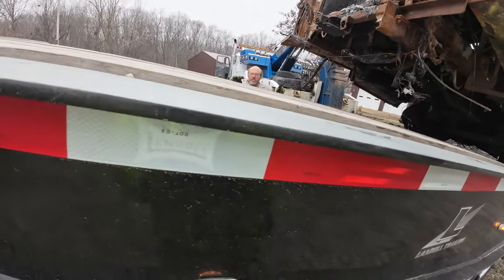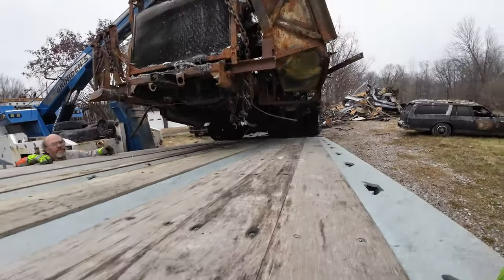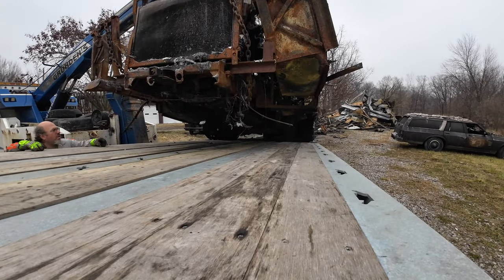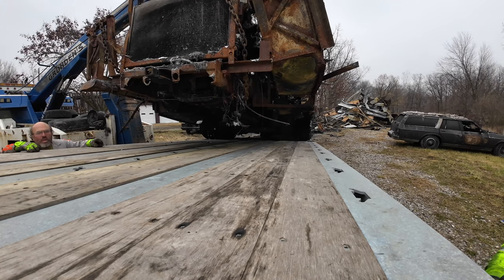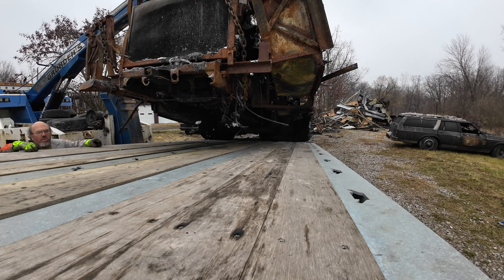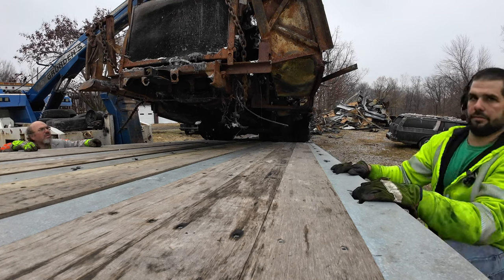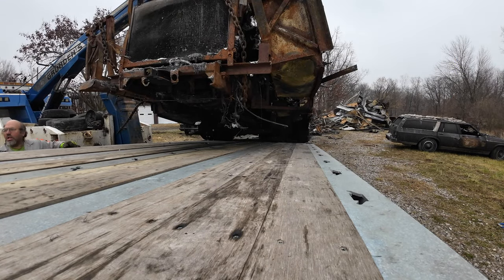Let's get these chains off. We'll leave them chains on for winching? No, because I want to... Well, it probably would work for no more than it's got to go. Yeah. So, let me get up here. Jump up, give me a hand.